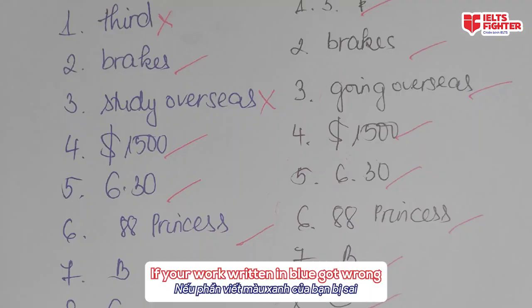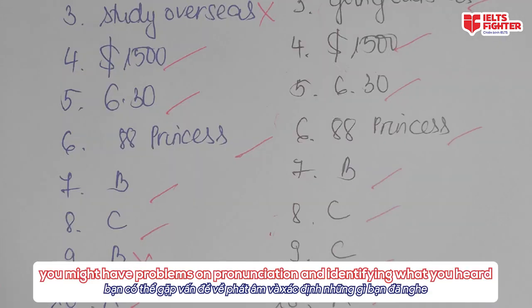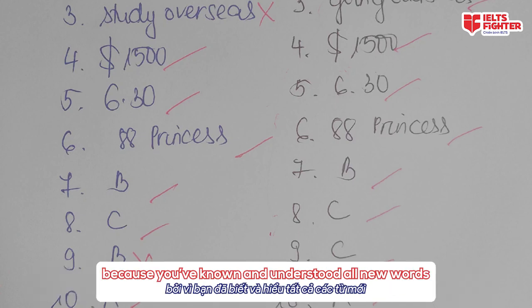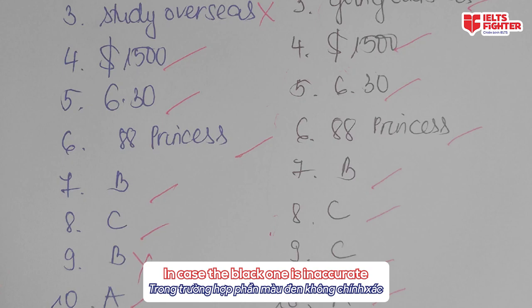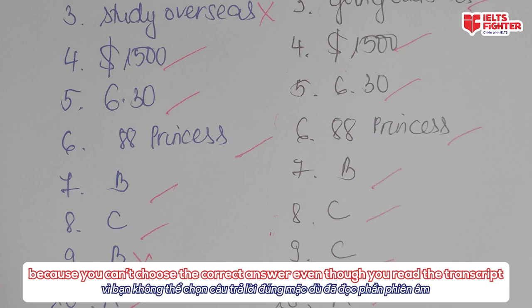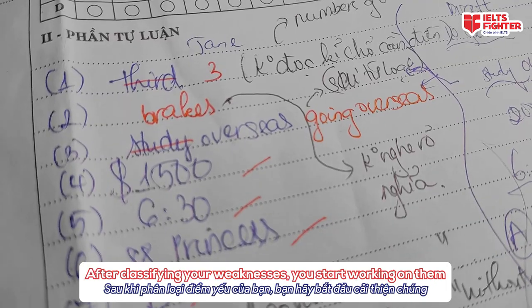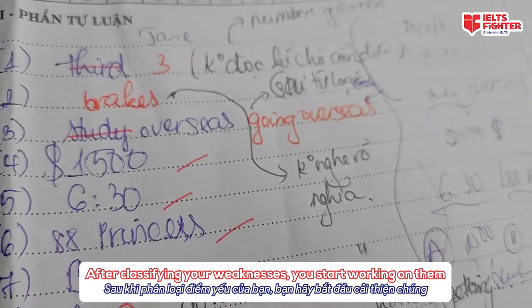You know, I think if my work written in blue got wrong, I might have problems with pronunciation and identifying what I heard, because I've known and understood all new words since step 1 but still can't answer correctly. In case the black one is inaccurate, I think I might have problems with comprehensive reading because I cannot choose the correct answer even though I read the transcript but not listen to it. Then, after classifying my weaknesses, I start working on them.